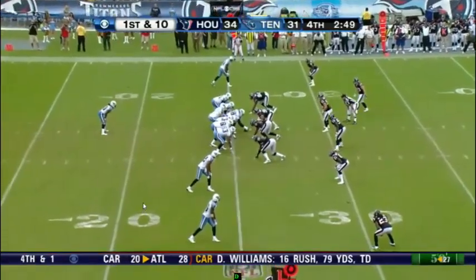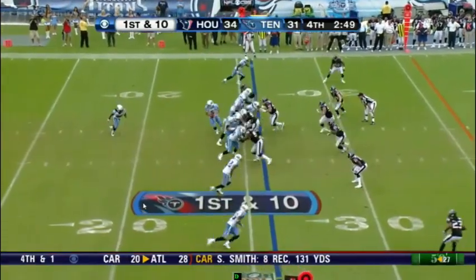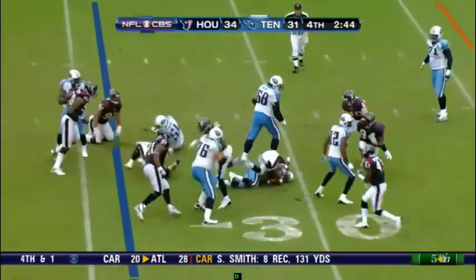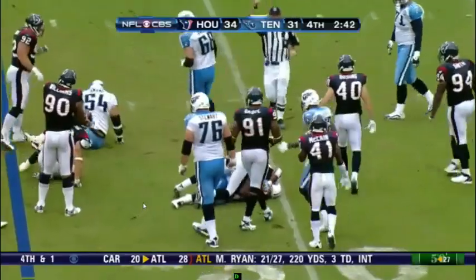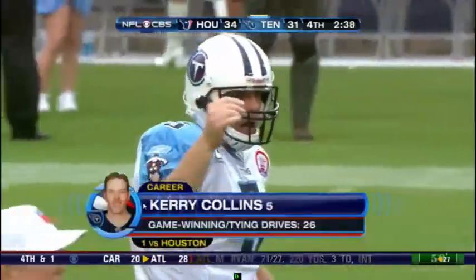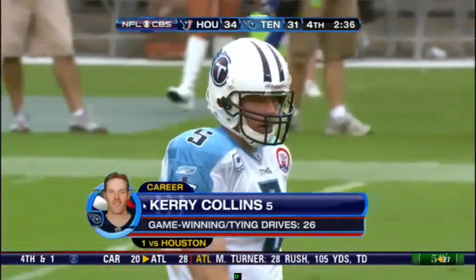First down and 10 at the 26. Collins hands it off to Johnson. Johnson trying to break tackles and is wrestled down at the 30 by DeMeco Ryans. And that is a gain of 4.